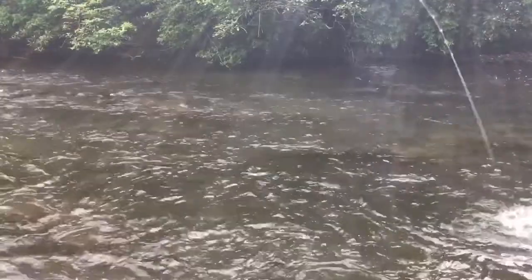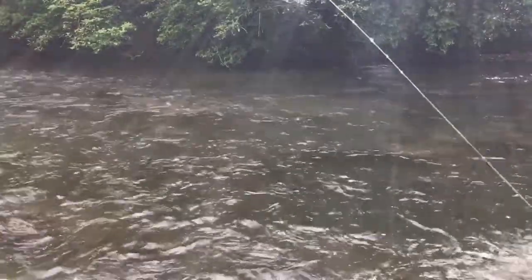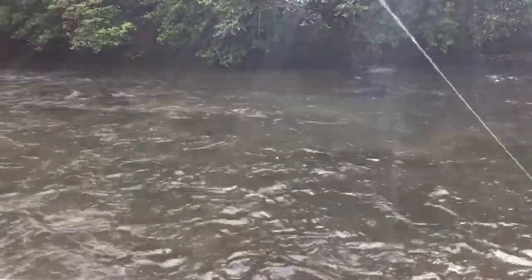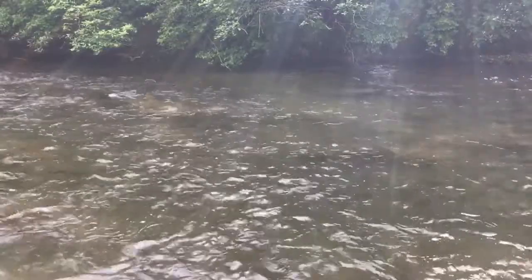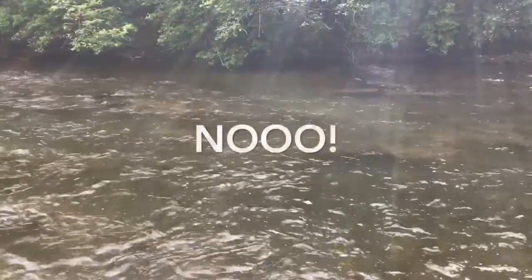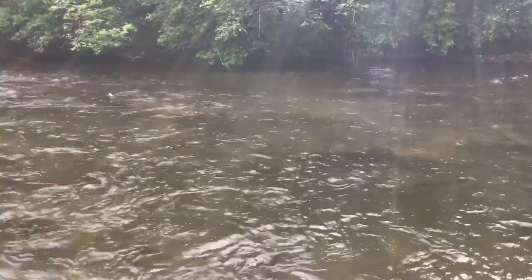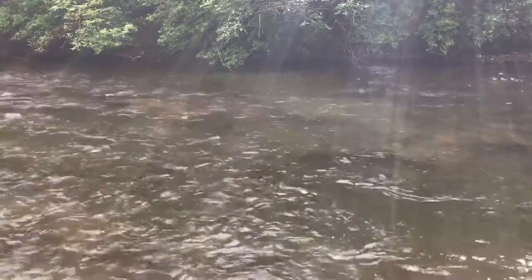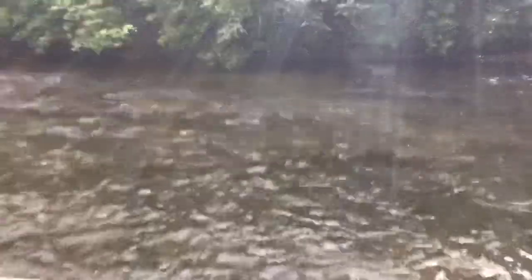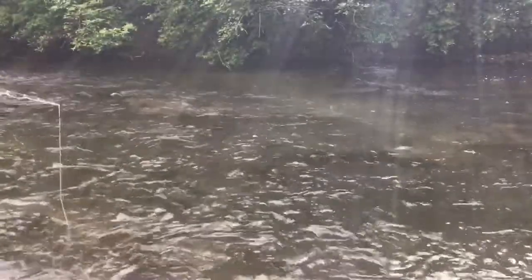That's a big fish right there. And there you go, guys. Big fish. I'm gonna have to go down here in it and get this bad boy. No! Oh. Well, guys, lost him. Dang.